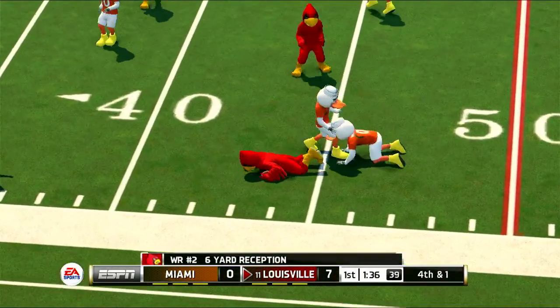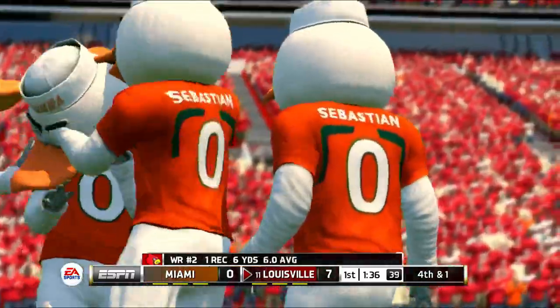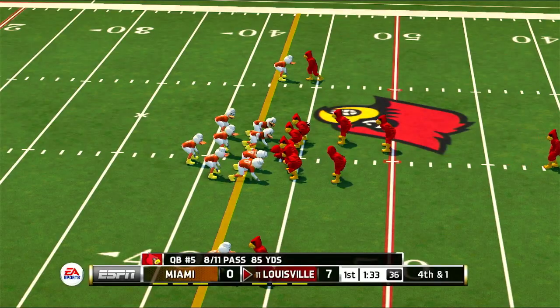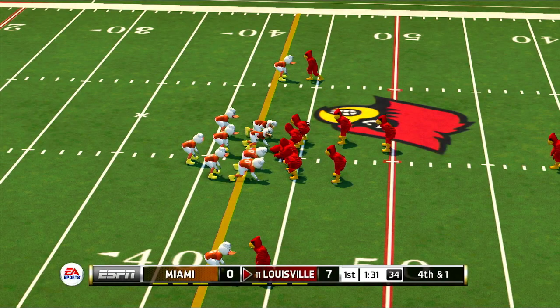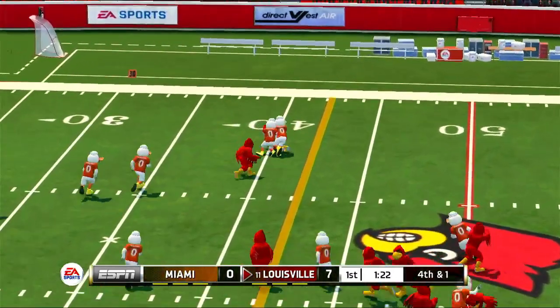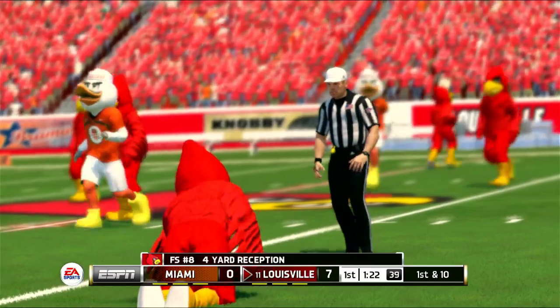Throws complete, and he's stopped immediately. The defense didn't stop the pass, but they stopped him short of the sticks. And that's the important thing here. Allow him to make the catch, but make sure you tackle him before he gets to the first down marker. Try to change the field position with his kick. He punts. No, he won't. Gets it out quickly. Makes it out to maybe the 40-yard line.